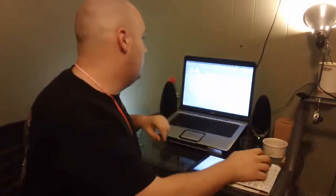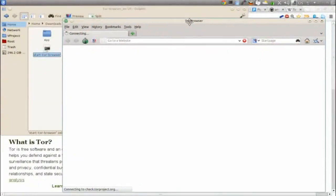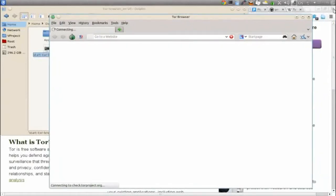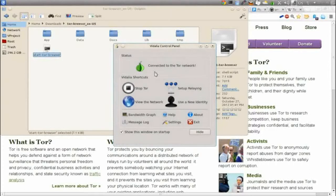So from this simple little control panel here, well actually, as you can see, it's popping up a browser. We're going to go into that a little bit later. But this control panel right here tells you whether you're connected to the Tor network or not. In a second, I'm going to show you a page that you can navigate to that will tell you if you've been safely routed through the Tor network.